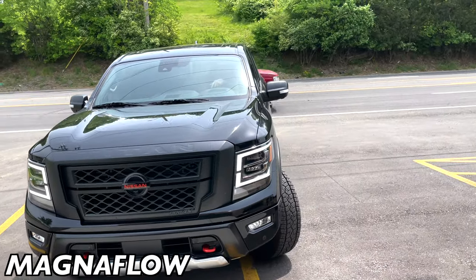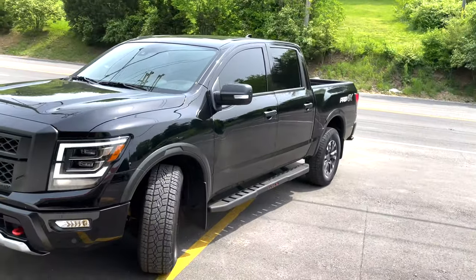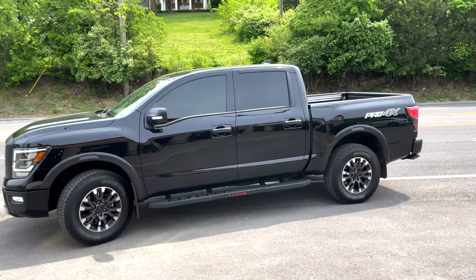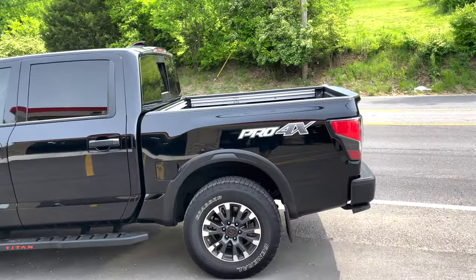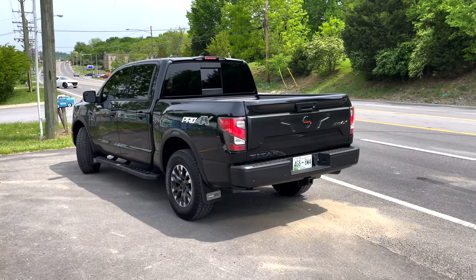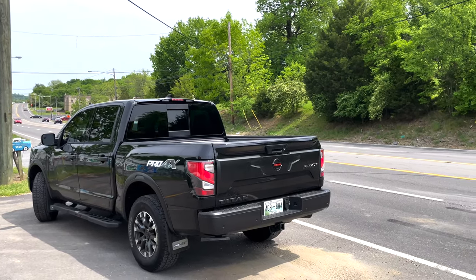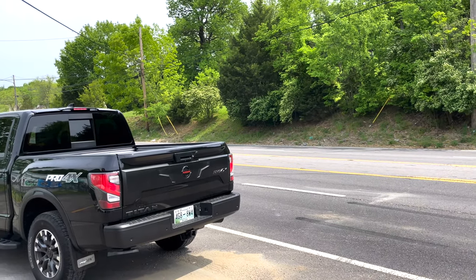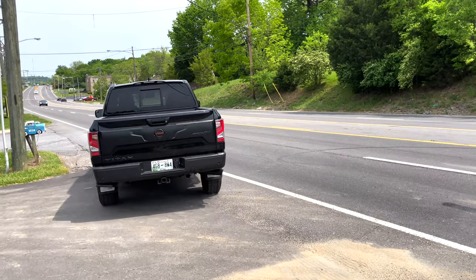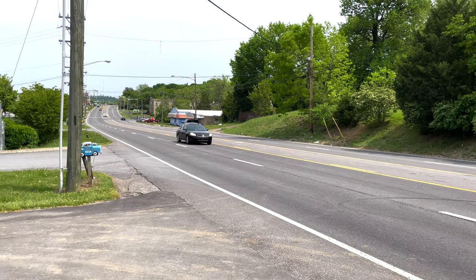Nissan Titan 2022. There's the muffler that we cut off right there. All murdered out. Nightshade edition. MAGNAFLOW dual in single out and a 4-inch black tip. That's what we got done on it. Traffic. That's perfect. It's clean.